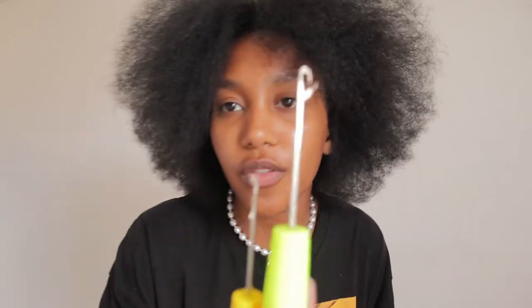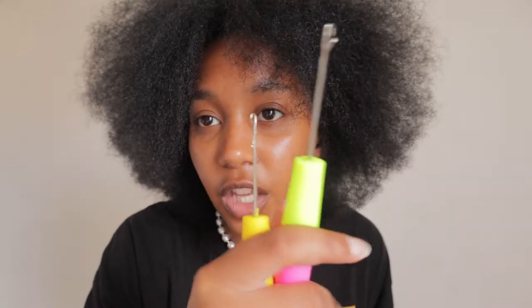Also for tools, I have some crochet needles, so I have two of them. One of them is a little bigger, the other one's smaller. I usually like to use the smaller one for the very front of my hair because you have to hook the hook under the part. And sometimes this is just way too big and I don't want to break the front of my hair. It's already breaking. So yeah, two different types of crochet needles.